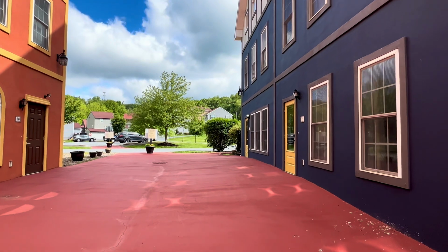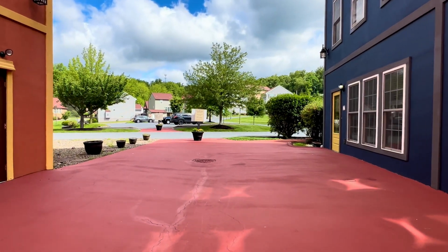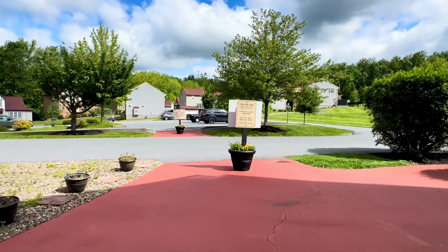So I hope you guys enjoyed this beautiful walk this morning. It was cool to see some new shops. We'll definitely stop back again in the summer and do a shopping tour.